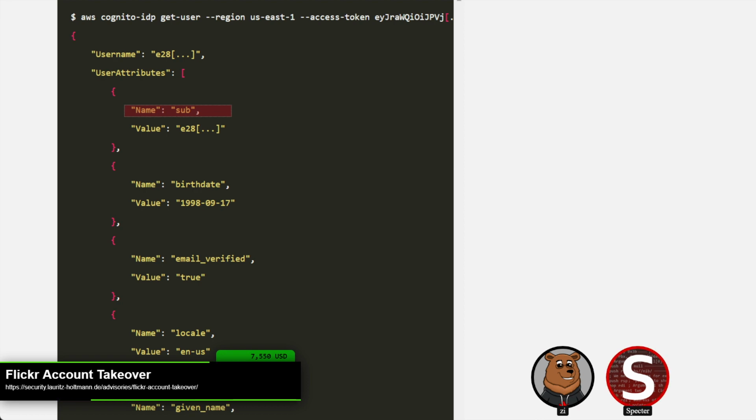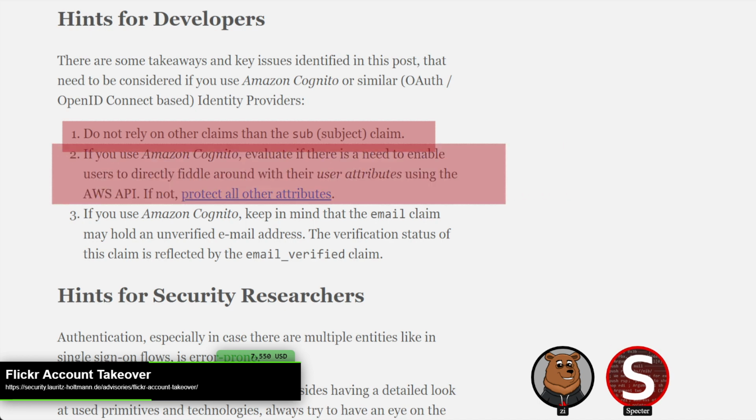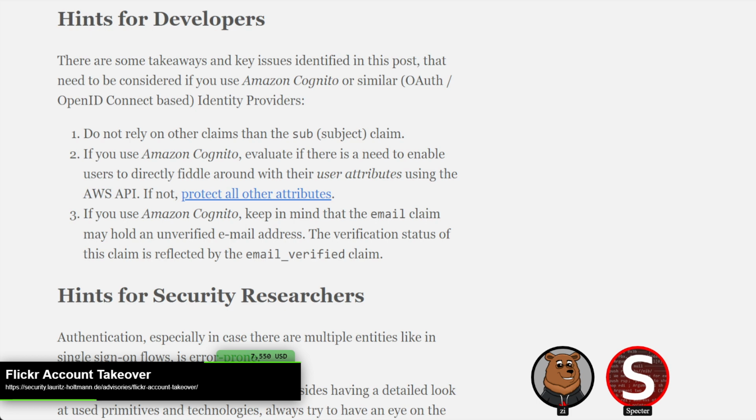That's fair. And if you go to the hints for developers section that they have at the end for how this issue could have been prevented, number one is exactly what you said. Don't rely on the other claims. But number two is kind of what I was getting at the beginning when we were talking about the tokens, and you were saying that that's the point of the API. So what they're saying in point number two is if you use Cognito, evaluate if there's a need for users to directly mess with their user attributes in the API. So it seems like you can protect these tokens from being used in the console and outside of your normal authentication flow. And that's where this bug comes into play too.